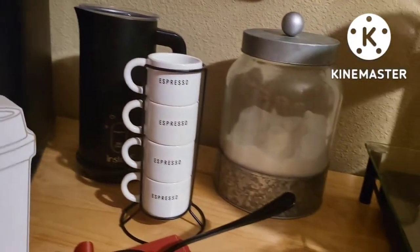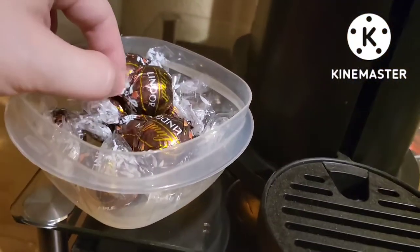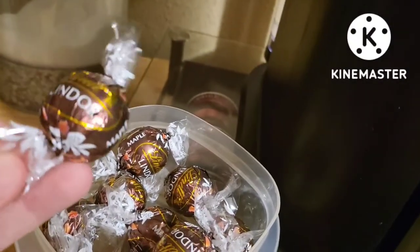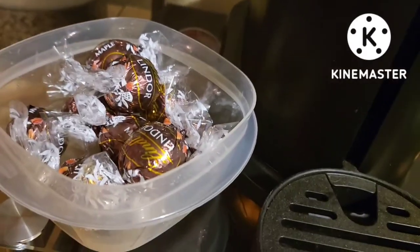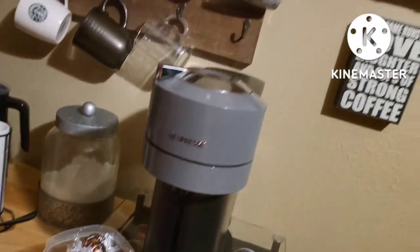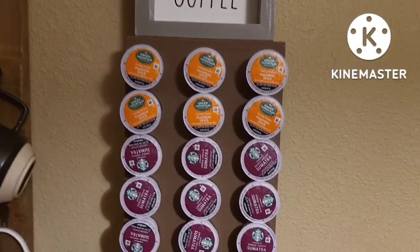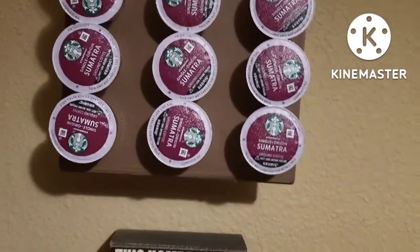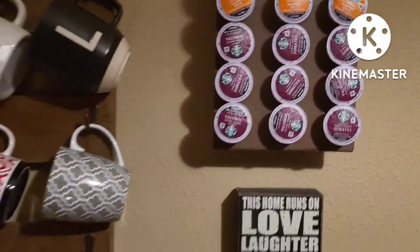And then also, while I was at the store today at Kroger's, I found these maple flavored Lindor truffles. So if you like Lindt truffles, these taste pretty good. They actually have kind of a coffee taste to them. So I thought I'd just set those there. They're not going to stay there, but just for now. And then also, I took my little K-cups here and left the pumpkin spice as well as the Sumatra because it's a pretty purple color for fall, and then I added the orange ones.